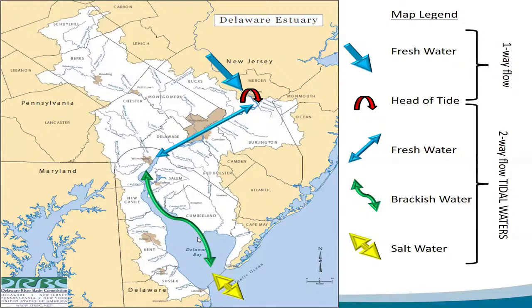In addition, because you have this fresh water and the salt water mixing, you get this brackish water right in between. And there's a gradient. So down here, obviously, is a lot more salty than up here, but there's still salt. So no freshwater organisms would be able to live here. And this is the same for all the tributaries as well.